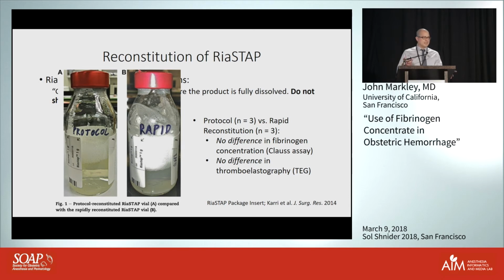When I reconstitute this, I do a kind of in-between swirl and a shake. You get a little bit of foam, but what you end up doing is you give all of this over 10 minutes, and by the time you've given it over 10 minutes, a lot of this foam has settled down, and then you give it. So it's not really an issue. By the way, this is an N=3 study. They really just took 3 bottles here and 3 bottles here. So I don't know what you can conclude.